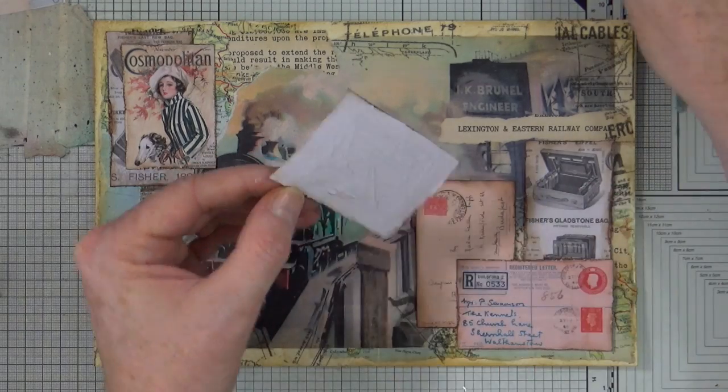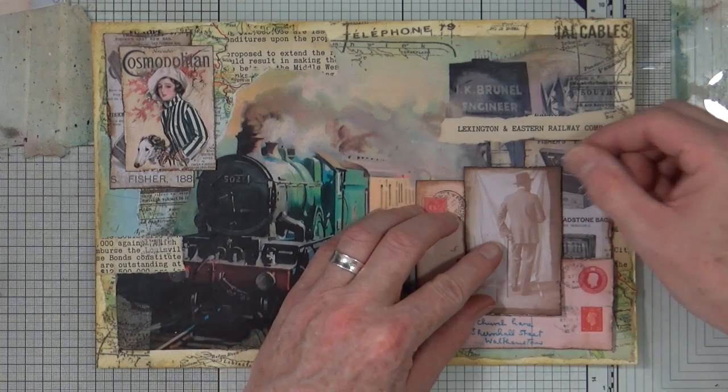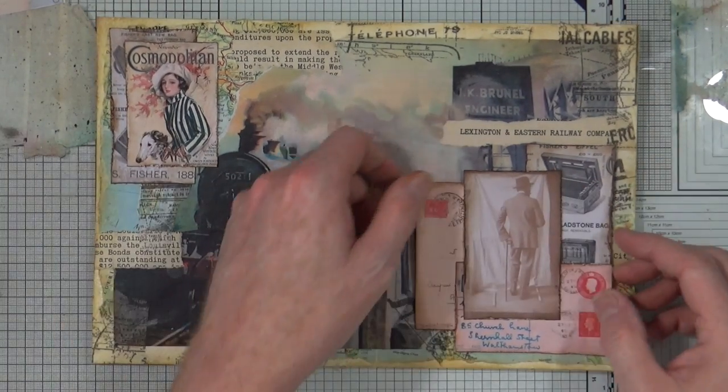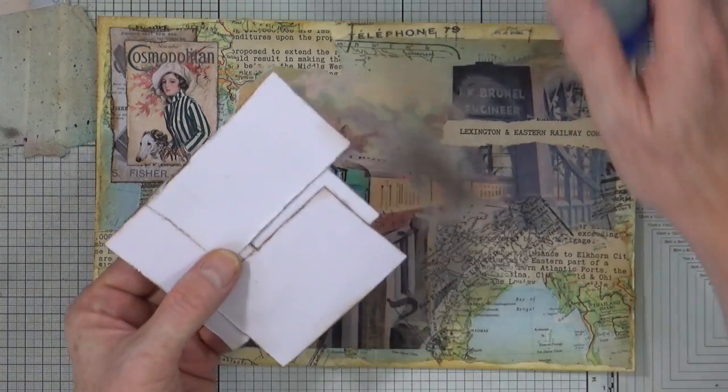Now, I don't know why, I've just got it in the back of my mind that this is a photograph of Ernest Hemingway. Don't know why. Just the back view as he's walking away. I thought it was perfect.